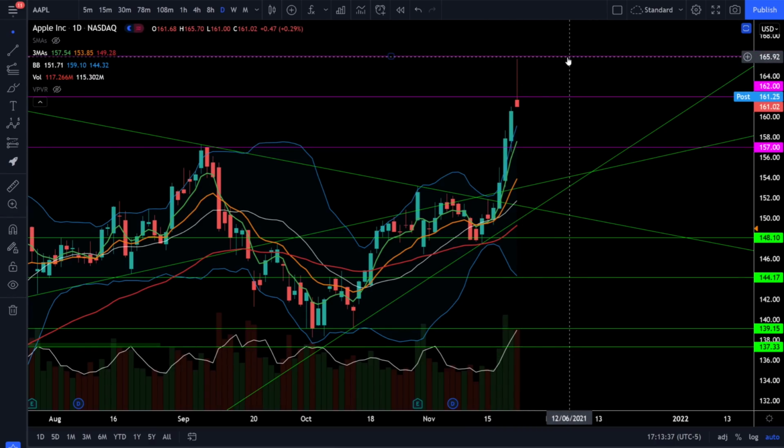If we close above 166, the next price targets are all the way in the 170s, and that would be a very bullish breakthrough, and it would help the triple Qs continue to climb higher.